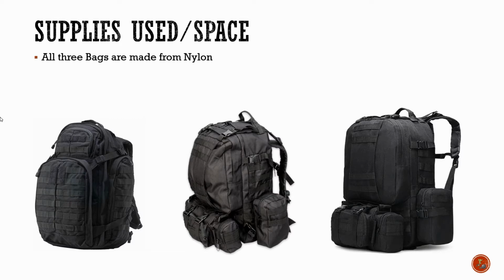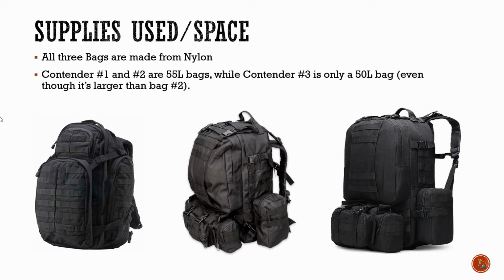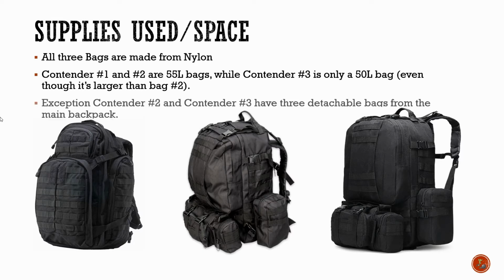So let's take a look. All 3 bags are made from nylon. The first one's 1,000 denier, the second one is 600, and the third one is 600. Contender 1 and 2 are 55-liter bags, while Contender 3 is only a 50-liter bag, even though it's larger than bag number 2. If you go back and look at the dimensions between bag number 2 and bag number 3, it's actually larger than the second bag, even though they look a lot alike.